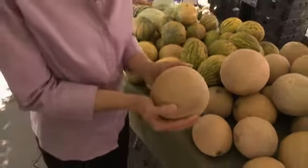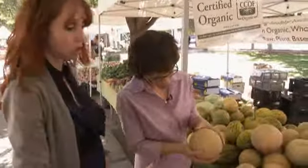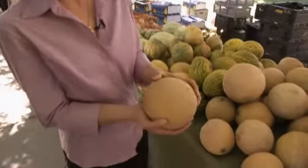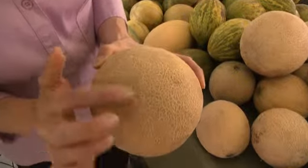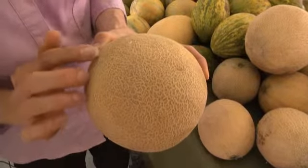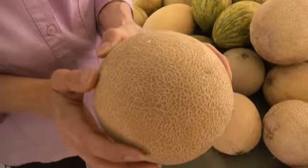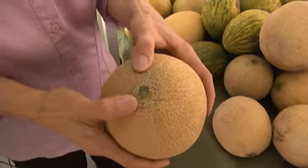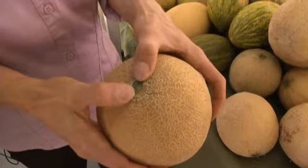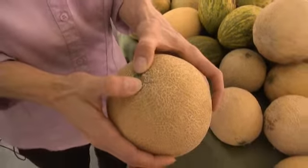So this melon is a Gallia melon, which is a cross between a cantaloupe and a honeydew. Whenever you look for a melon, especially a cantaloupe or one of these varieties, you want to make sure that the flesh underneath this netting or webbing is yellow. We don't want too much gray or green because that's not going to be ripe yet. And on the bottom, this is the stem end, we'll want to gently push here, and if it gives just a little, it's ripe.